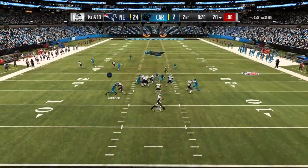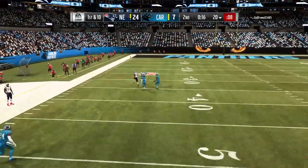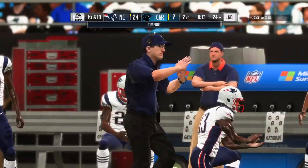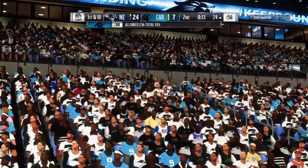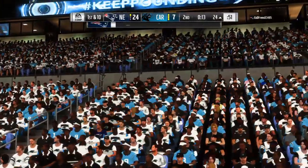On 1st down, Brady. He's going to look deep down the field. And that is caught one-handed. Oh, my, he pulled it in. And now before this 1st down play, we're going to get a timeout here, as they'll stop it with 13 seconds to play in half number 1.